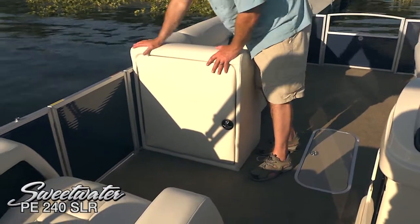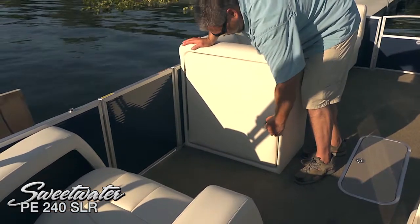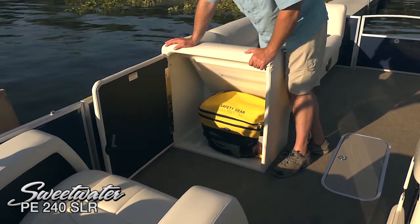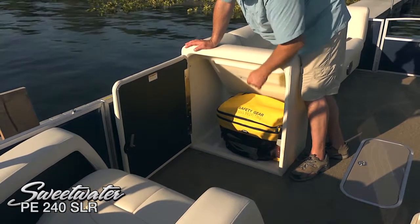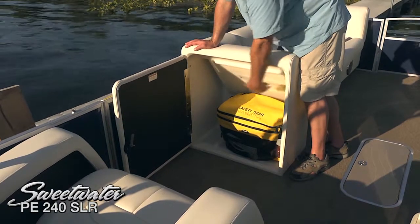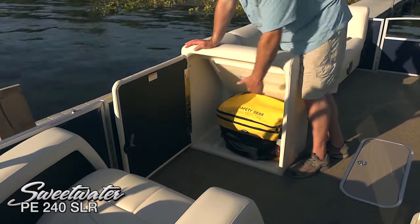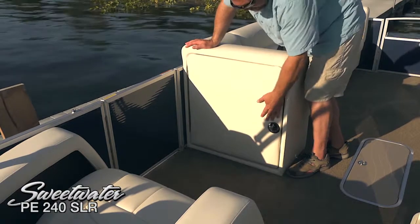More storage under this headrest as well. This is a great spot for life jackets. Safety kit, as you can see here, again, it's that tub liner. Really easy to take care of, but it's the same shape as this safety gear kit bag, but you could also stack life jackets on top of each other. If you've got 18 passengers, of course you need at least 18 life jackets, so premium space right here, and extremely easy access.